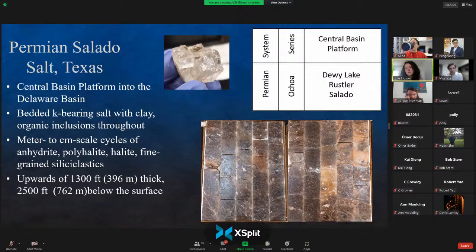A lot of this has a lot of that tidal flat influence in there, a lot of those clays. It's bedded with potassium bearing salts, bedded with shales. There's a ton of organic inclusions throughout. So all this dark color right throughout here, those are organics. The interesting part of this one, and we haven't done this part of the study yet, but it has meter to centimeter scales of anhydrite, polyhalite, halite, and fine grain siliciclastics. You can actually measure and see climate cyclicity in these cores.